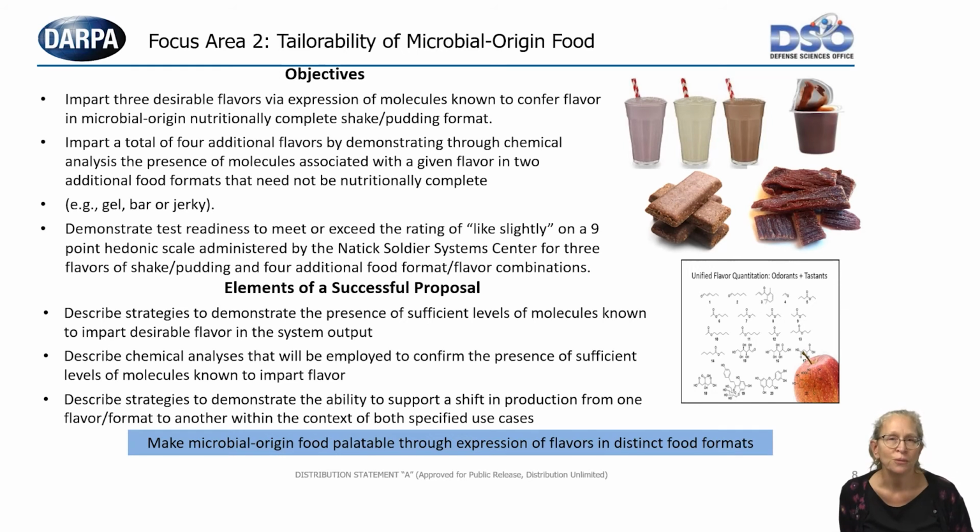Focus area 2 is where the center of the work aimed at building in the characteristic of tailorability will center. So in this case, the goals are to develop the capacity to flavor via expression in microbes of molecules that are known to confer specific flavor properties, and to build out what we're calling the flavor catalog of this system.